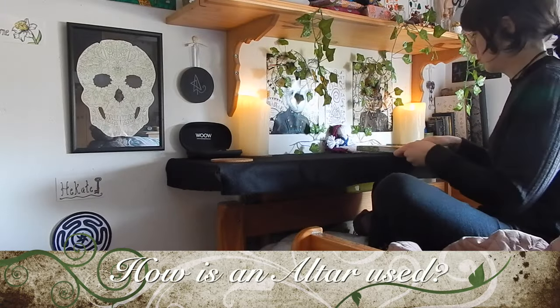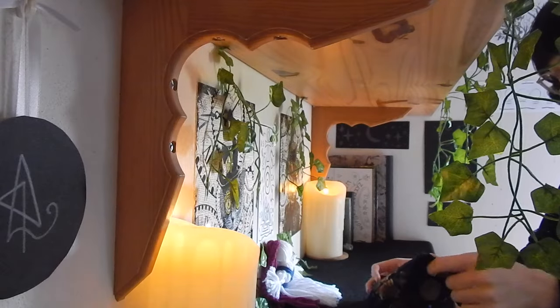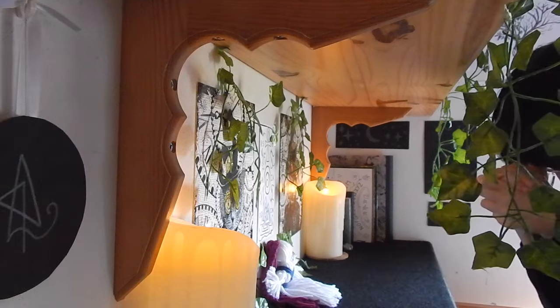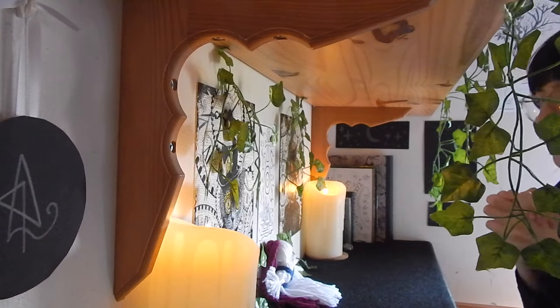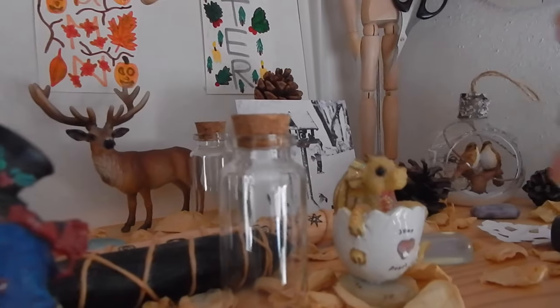How is an altar used? Many people use their altars as a place to perform spells and rituals. Others often pray or meditate at it. Sometimes even grounding and centering can be done by the altar area as well.